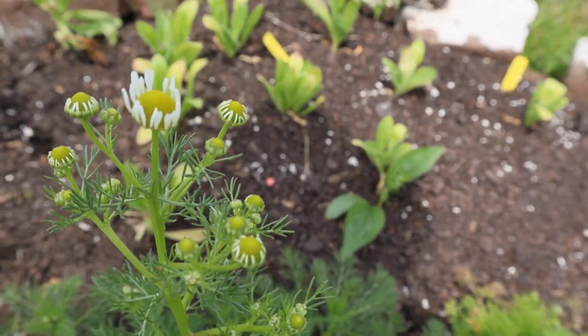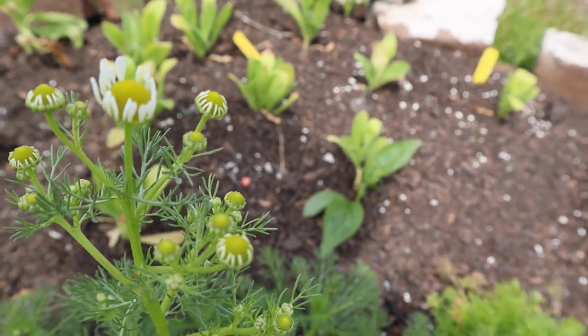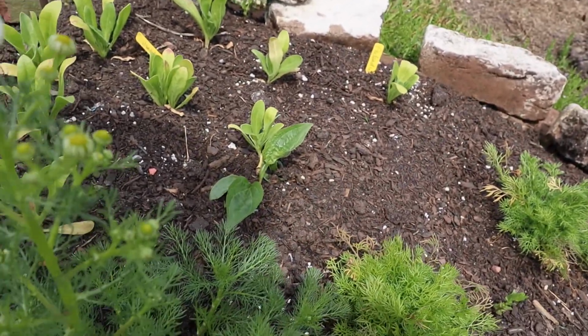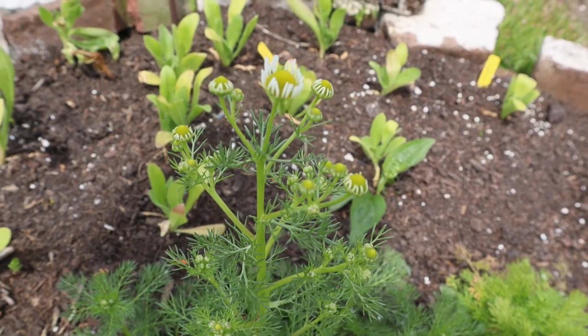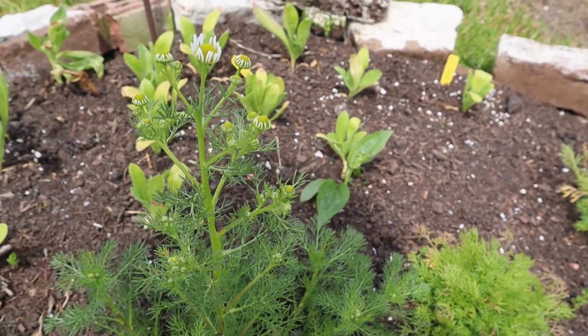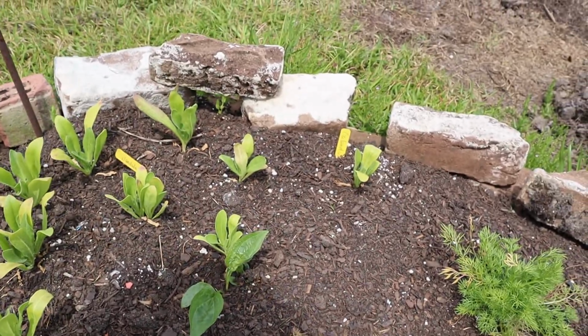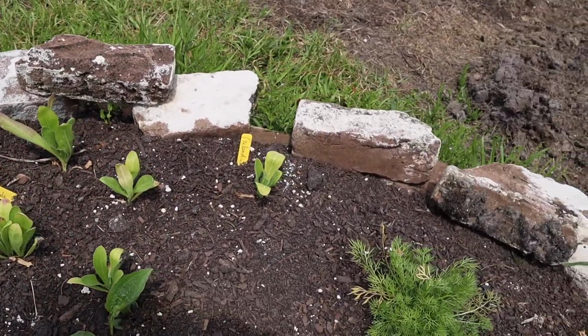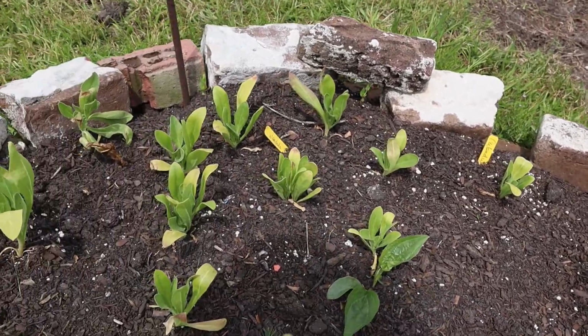Look at all those buds. So with chamomile, the more you pop the flower tips off, the more flowers grow. And I use the flowers in my tea blends. I got some calendula behind them. I think maybe they just need a little food.